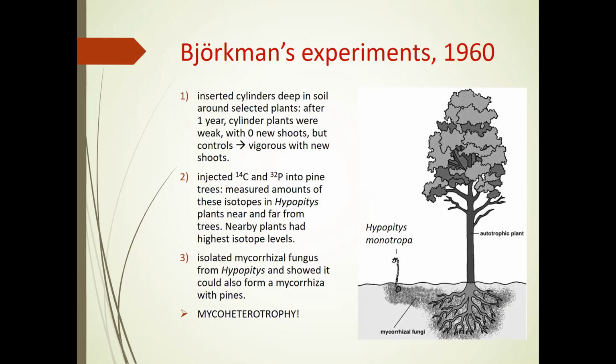The idea of this, of course, was to break any connection with any plant. After about a year, he went back to look at his plants and his control groups. What he found was that the plants without cylinders were vigorous and produced new shoots, and the plants that had cylinders were weak and had developed no new shoots at all. Now, by itself, this doesn't mean terribly much, because you could imagine a number of causes for a plant being weak if it has lived for a year inside even an open-topped cylinder. But nevertheless, that was the one thing he did to demonstrate that these plants did not survive very well in the absence of a connection elsewhere.